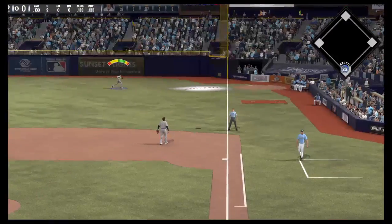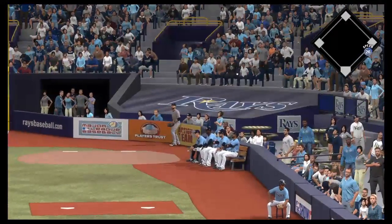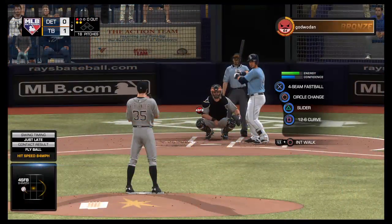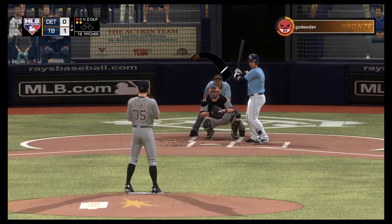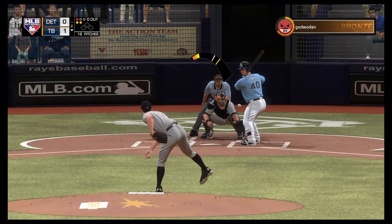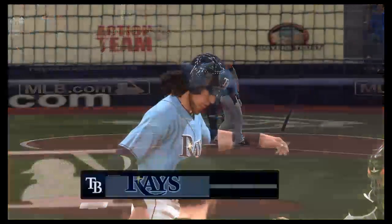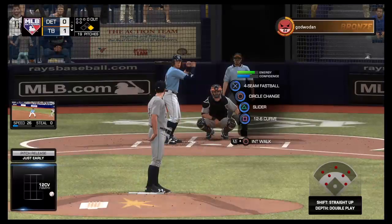And here's a ball hit in the air. But this is just going to wind up being a foul ball. And the pitch. And he can't get out of the way there. So the leadoff man will be aboard to open up the inning.